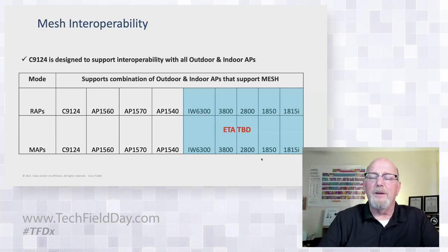Support for interoperability. We haven't announced interoperability with indoor APs yet, but I do expect that. So right now we're waiting for that determination with a few other things that are going on in models. But it will support intermeshing with any of the existing mesh products that are still in the product line today.